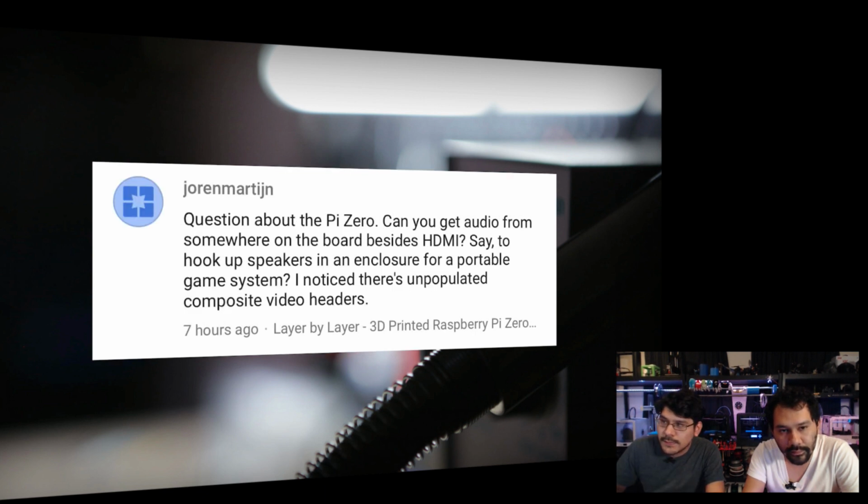Next one is from Jaren Martjin. Question about the Pi Zero. Can you get audio out from somewhere else on the board besides HDMI? Say to hook up some speakers and the enclosure for a portable game system. I noticed there's an unpopulated composite header. Yep, we got you covered, buddy.